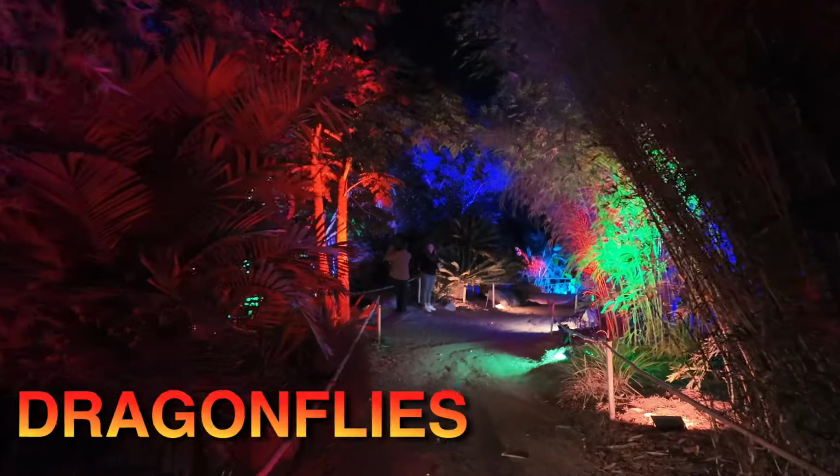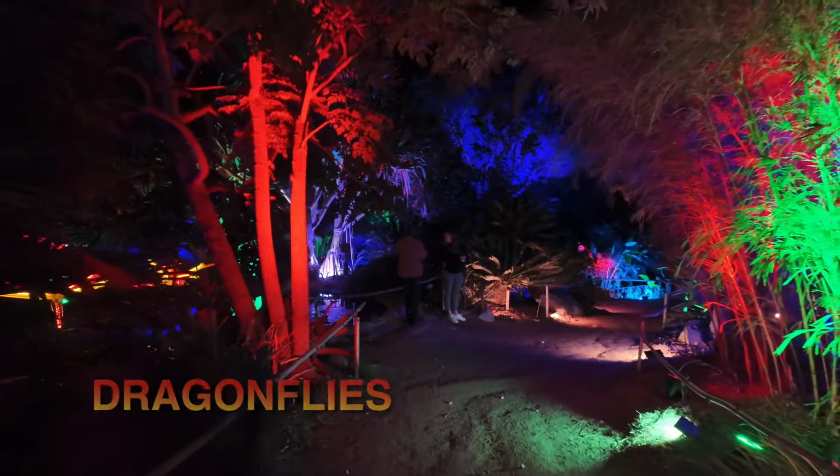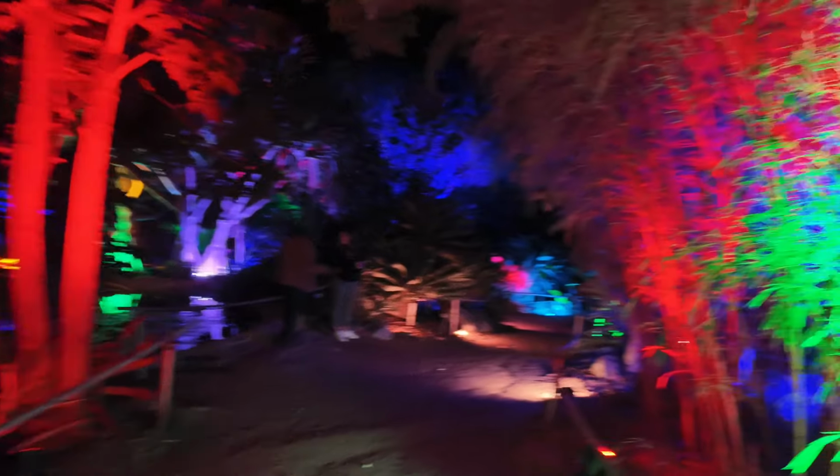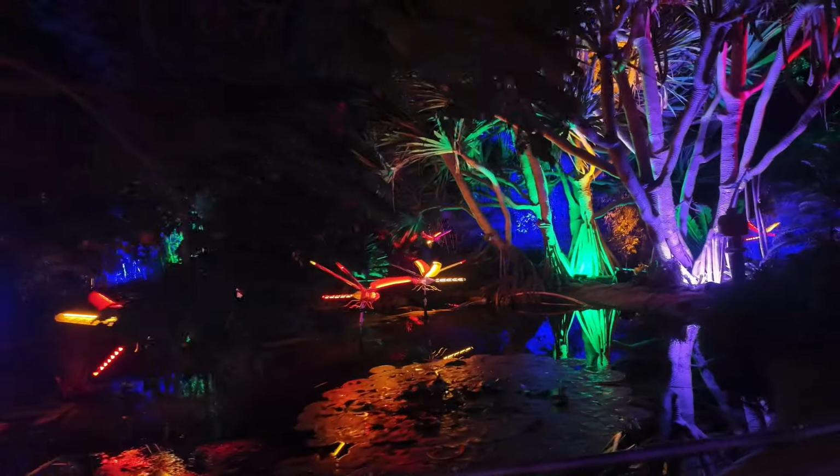Called the Dragonflies. There we go. This one's nice. This one has that ambiance music that I wanted to hear. Oh yeah, these are pretty. Look at these dragonflies made out of metal.